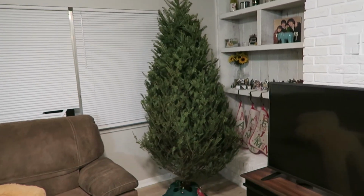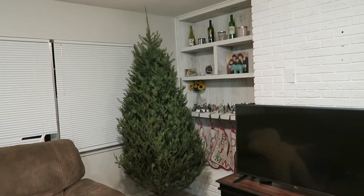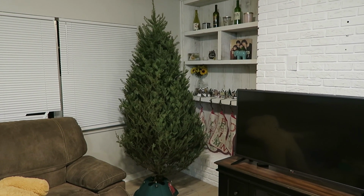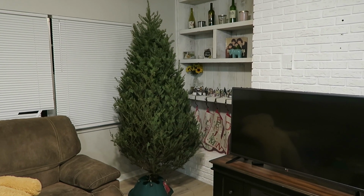But that's our little Christmas corner. It's gonna look so good when the tree is lit. So excited.